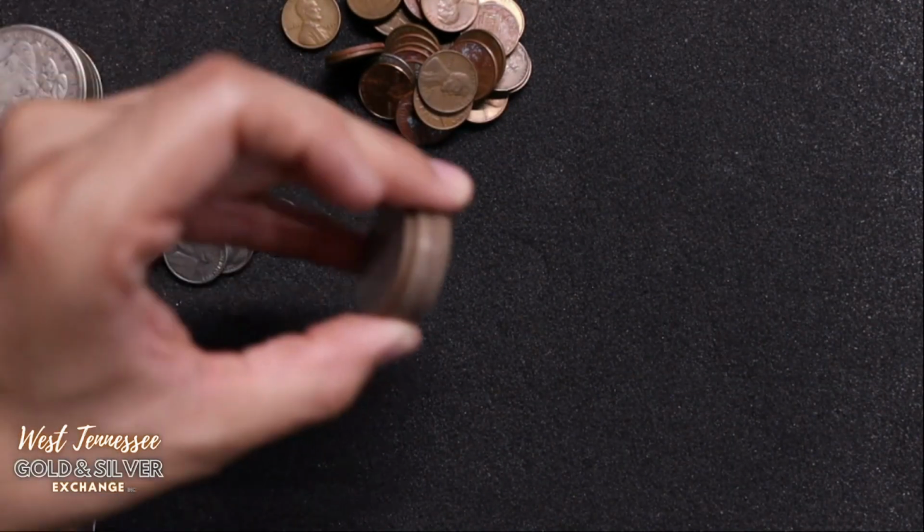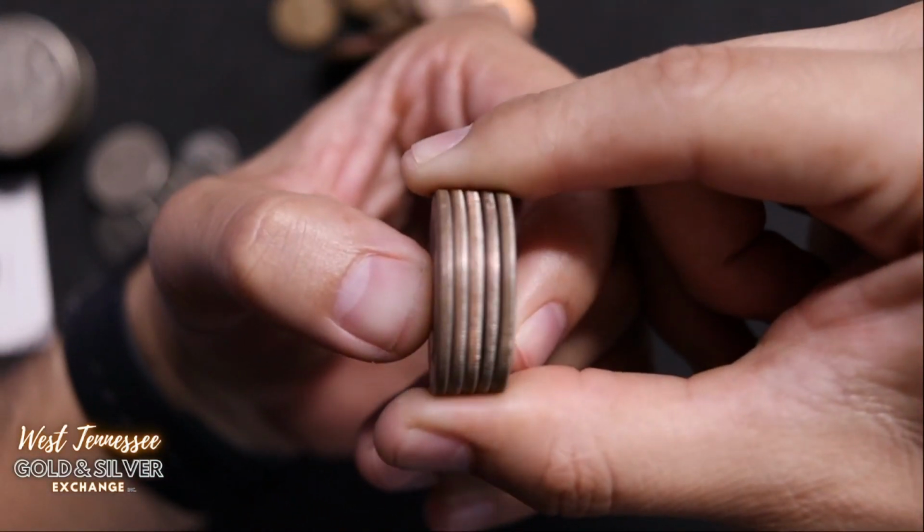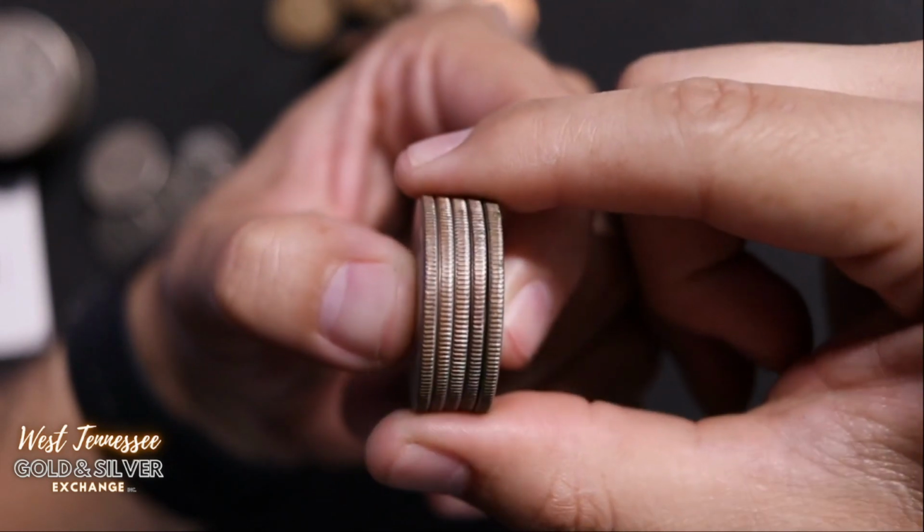Next up, we got these half dollars. And first thing I do when I get a nice collection is that I'll just gather it all up.